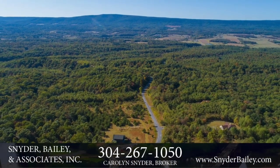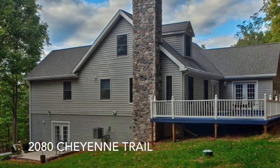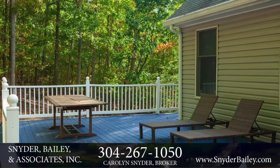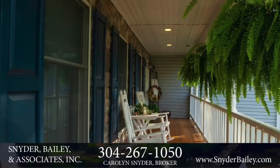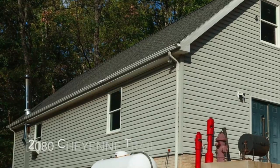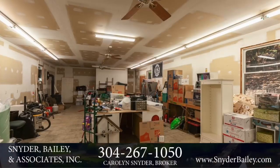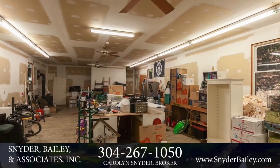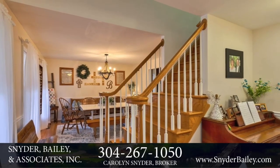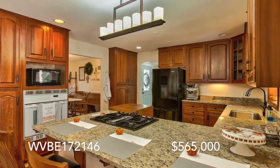Carolyn Snyder presents 2080 Cheyenne's Trail in Jarrettsville, West Virginia. This multifamily living property is on 15 acres of beautiful views. You enter through a paved, winding, tree-lined driveway to an exceptional 4,500 square foot Cape Cod-style house. It includes 6 bedrooms and 4.5 baths with a lower-level, separate walkout apartment that includes 2 bedrooms. There is a separate efficiency apartment over top of a 3-car attached garage. The home has 2 full kitchens and 1,100 square feet of detached workspace.